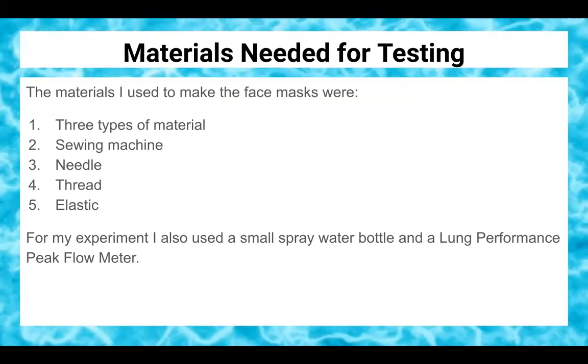So, the materials needed for testing. The materials I used to make the face masks were 3 types of material, sewing machine, needle, thread, and elastic. And the 3 types of material were from before: the microfiber towel, the towel, and the tech suit. For my experiment, I also used a small spray water bottle and a lung performance peak flow meter.